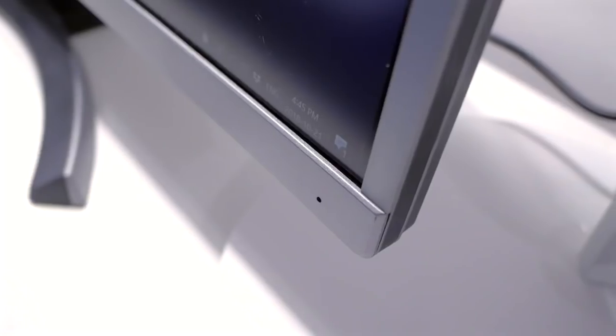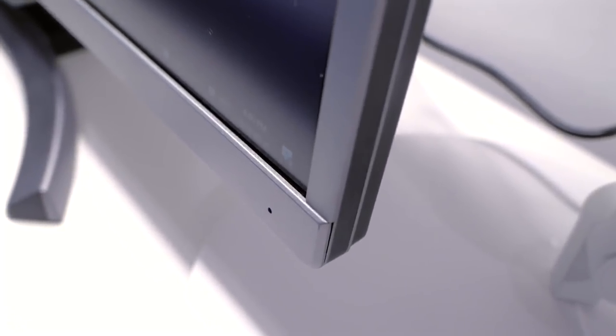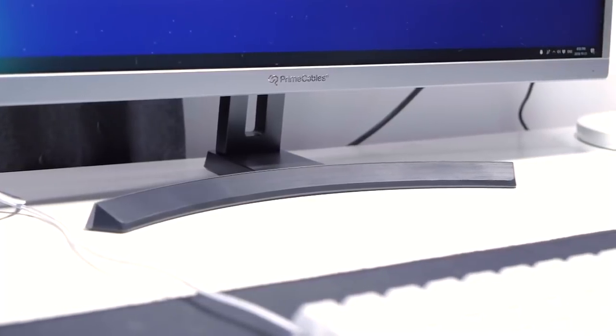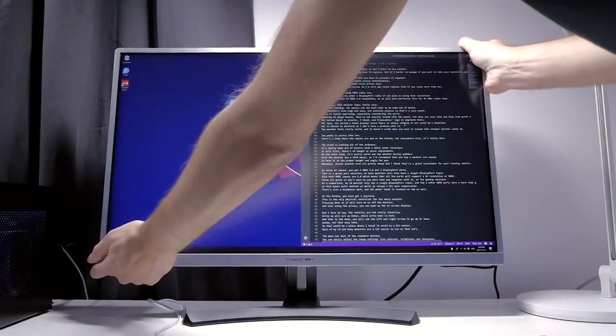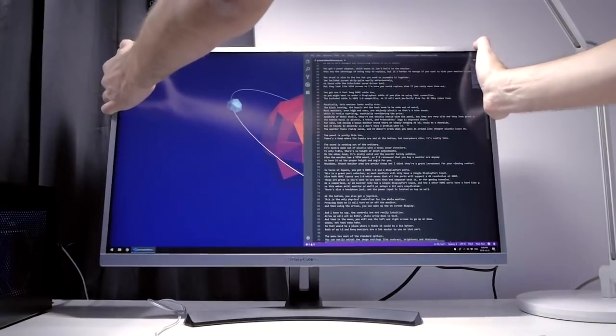Speaking of those bezels, they're not exactly leveled with the panel, but they are very slim and they look great overall. The bottom bezel is plastic, I think, and PrimeCables logo is embossed there. For some, not having a known monitor brand there or simply nothing at all could be a downside, but it blends in decently, so I don't have a problem with it. The monitor feels really solid and it doesn't crack when you move it around like cheaper plastic cases do.